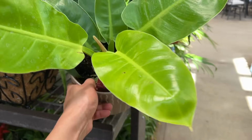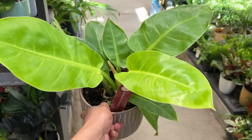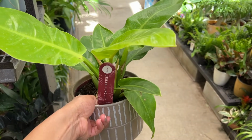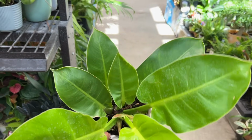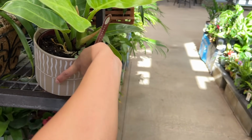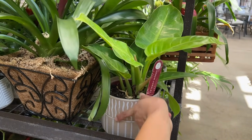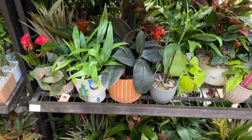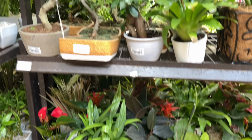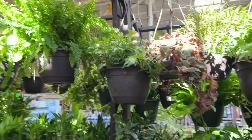And then right over here we have a stunning, I don't think it's a moonlight. Is it a moonlight philodendron or a lemon? It's a philodendron, but I'm not quite sure exactly what it's called. So many different varieties out there. Pretty cool, pretty stunning. Will love to shine those leaves. And then here's some more plants. It looks pretty chaotic, but there's some pretty plants.